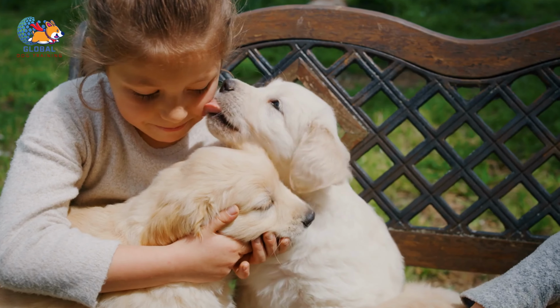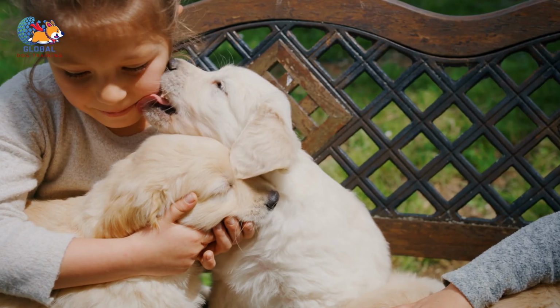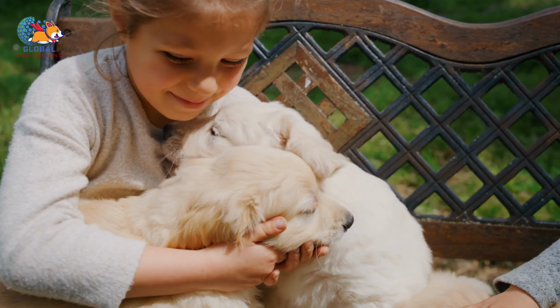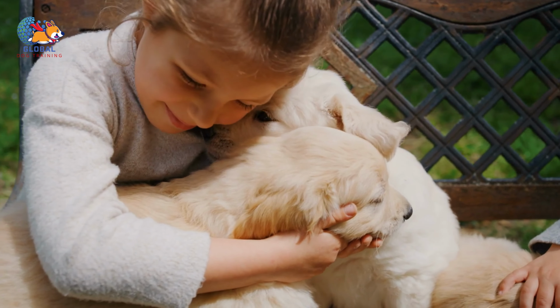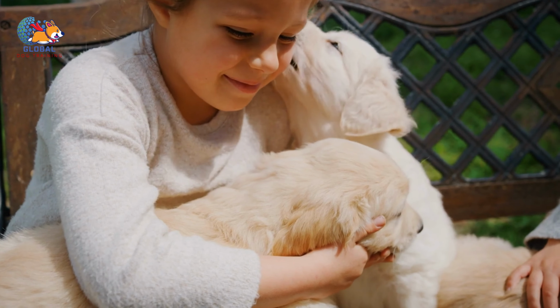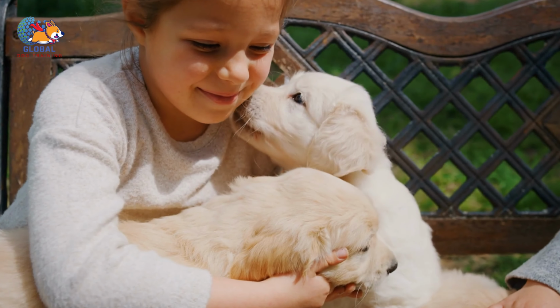Controlled introduction with treats. Have someone hold the baby while standing or sitting and, as the dog approaches, use treats to reward positive behavior. This controlled introduction allows the dog to sniff the baby for a brief moment before moving away with treats, reinforcing positive associations.